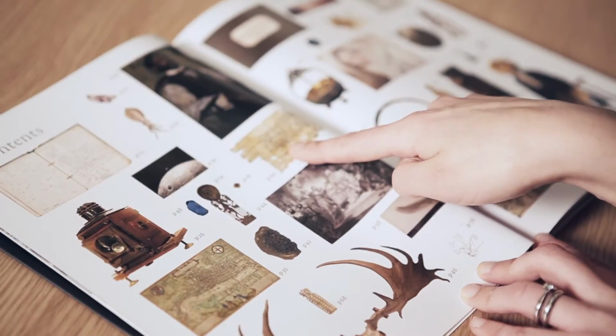I approached UCL Press about 6 months ago with a book proposal. The book is to mark the centenary of the Petrie Museum, which has been open for 100 years next year. So we were looking to do a tourist book for the public.